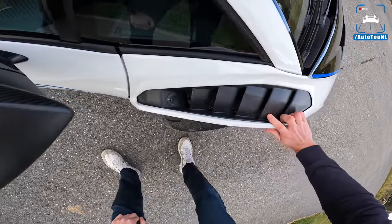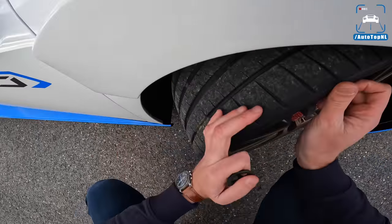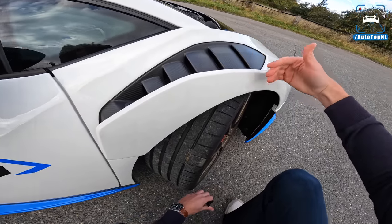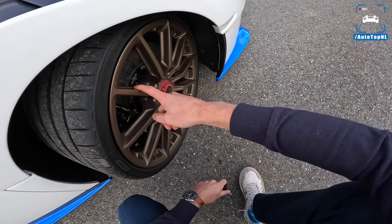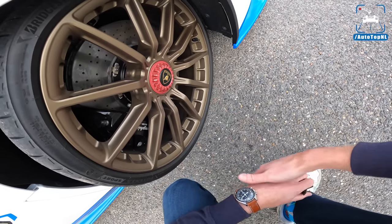Now you can see all the air vents here, made to reduce lift inside the wheel arches. So air is expelled from the wheel arches here to reduce lift. Magnesium wheels also to reduce weight, of course. Center locking wheels actually. That looks really awesome.